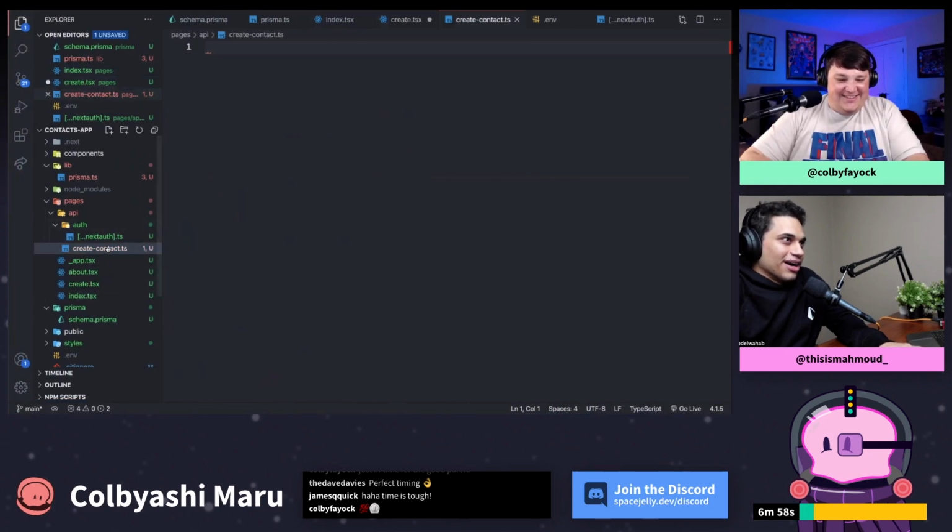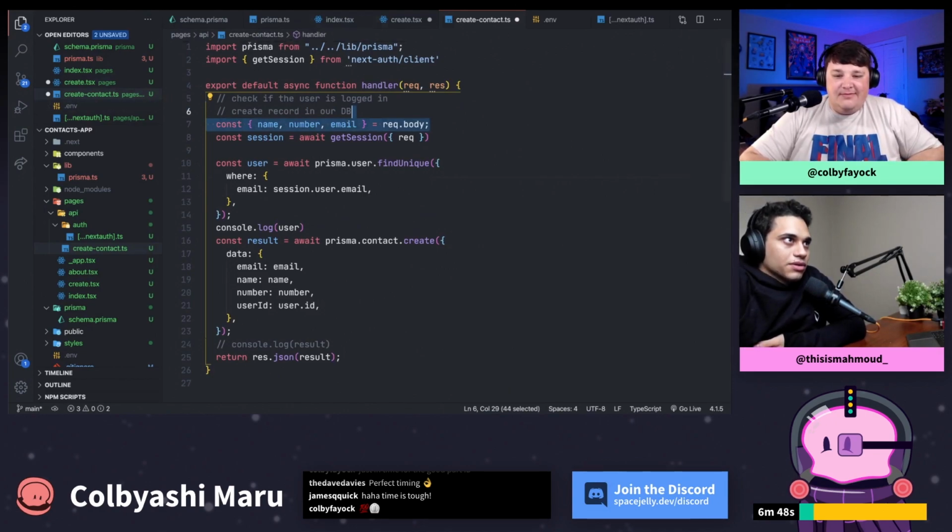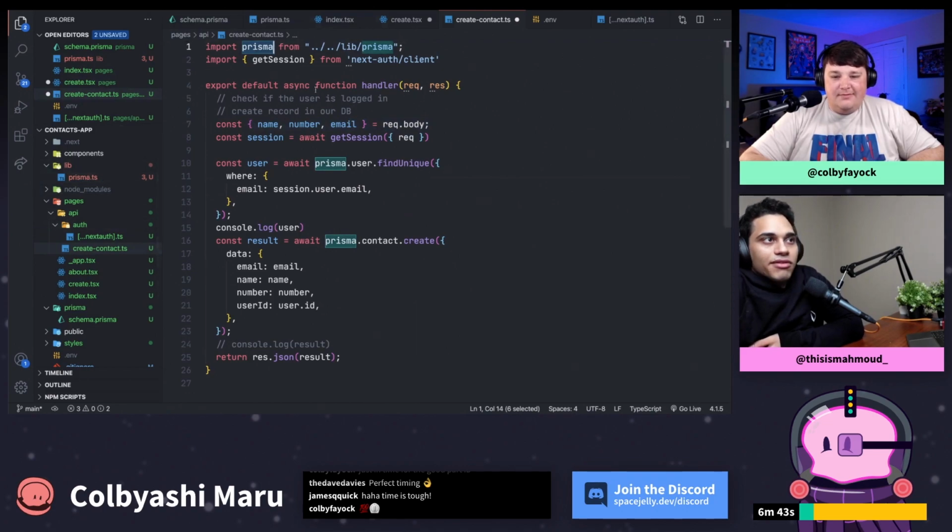In this create contact, let me just copy and paste this real quick and go over it as well. What we're doing is pretty straightforward. We're importing Prisma from the lib directory, and we have an asynchronous function. Since it's an API route, this function will be executed when we go to /API/create contact. Now I want to check first if the user is logged in, using the get session function. Since this is on the server, I'll use get session, not the React hook. And I got the session.